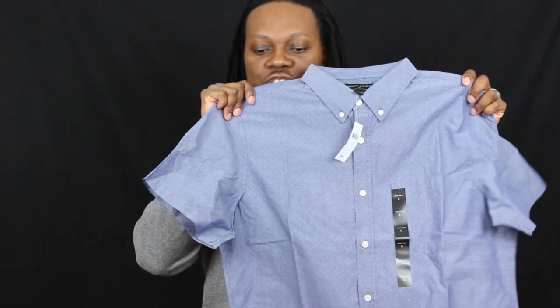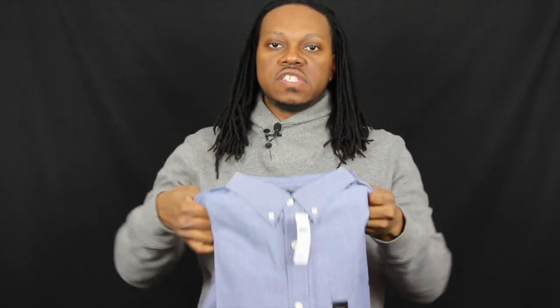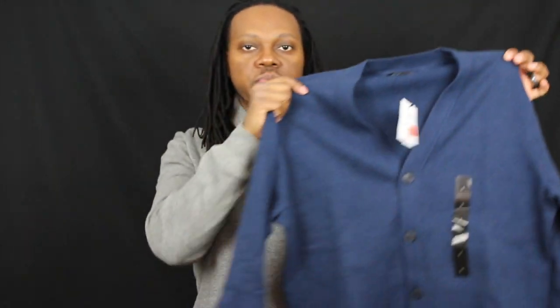Also picked up another shirt. It's blue with some white polka dots, short sleeve shirt, also a large. I didn't have to try this one on because I already tried on the other shirt. Same price, $16.99 on sale.